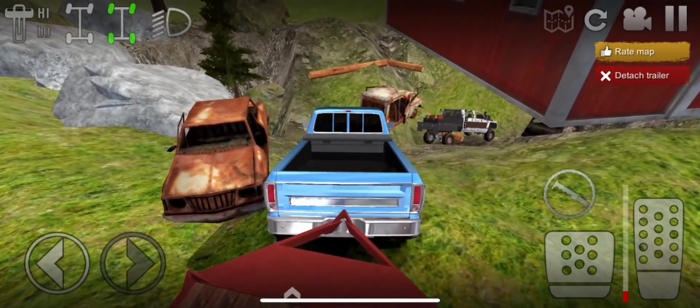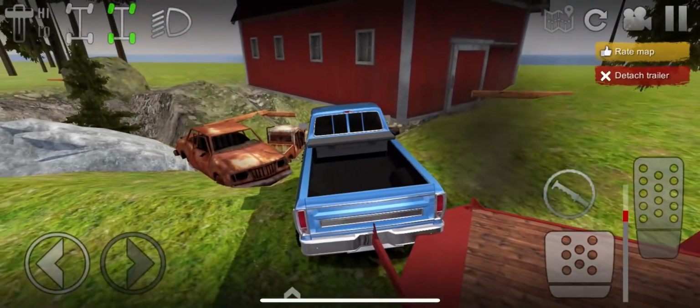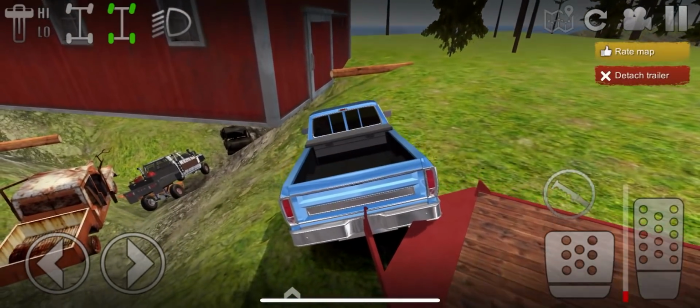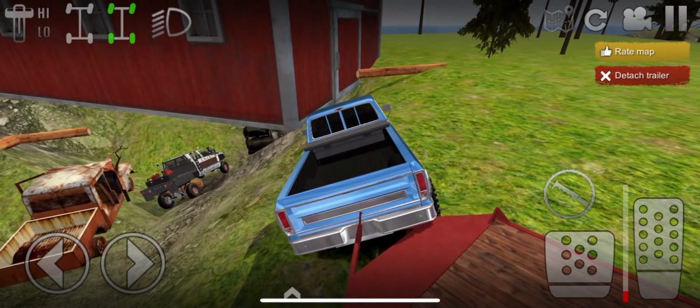Let's see. Okay, so it is a truck. It is a truck for sure. Let's not get too close. Yeah, I don't want to lose the whole truck we're going to get this thing out with. So, let's see. As far as the truck, I see it's a flatbed. It's got some exhaust on the side. Got some stuff on the side there.